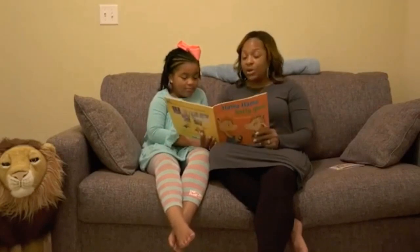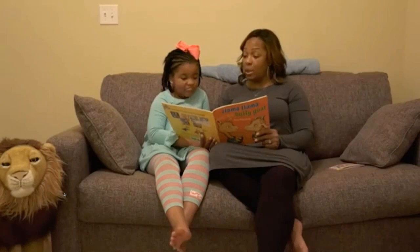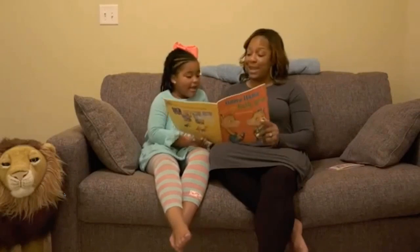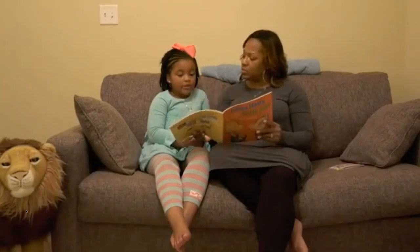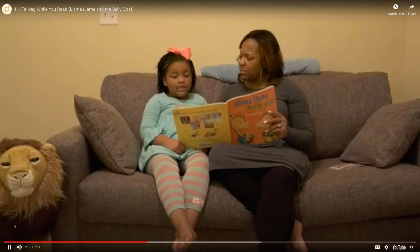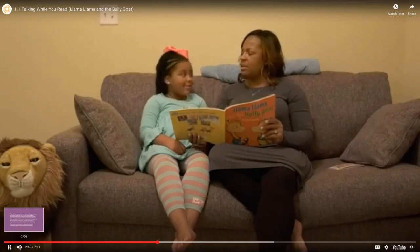Time for circle, time for song, time to clap and sing along. Kitty, rhino, sheep, and calf, llama, Nelly, and giraffe, all sing songs in their own way. Moo, and blow, and baa, and bray. Do you notice these kids doing some of the things that you do at school? They're singing in a circle, and they're like learning stuff. What's he doing, everybody? He's laughing, and he's being mean to everybody. He is being mean. And what was that word, the beginning of our story, that he's being a bully, isn't it?